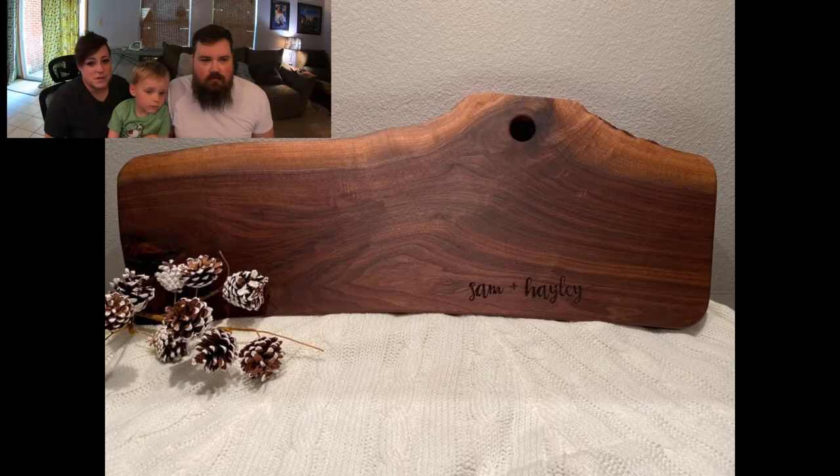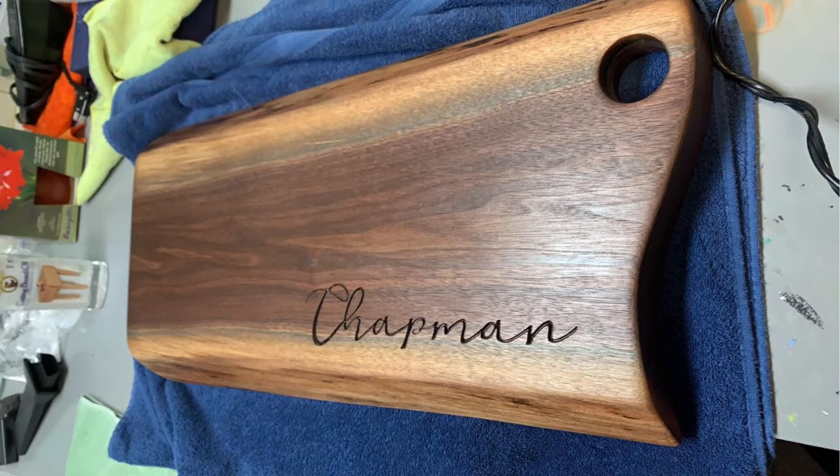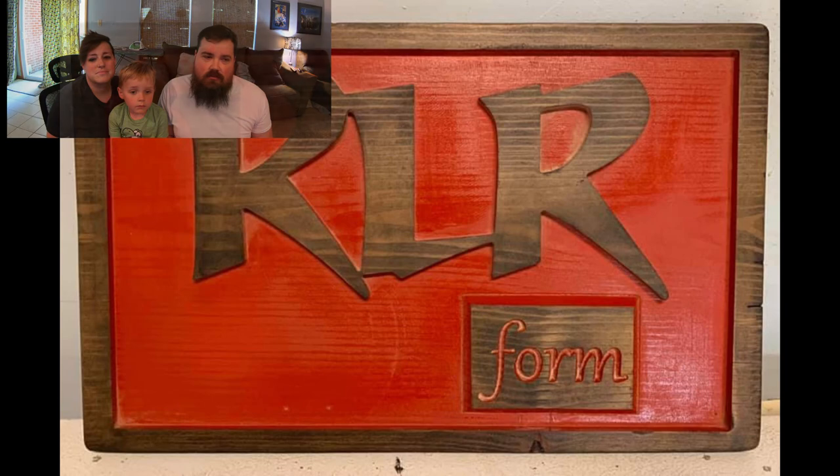The charcuterie boards. We did a few of those, customized with last names. Here's one for our niece and nephew, newly wedded, that we did a little bit of resin playing on, and our official sign.